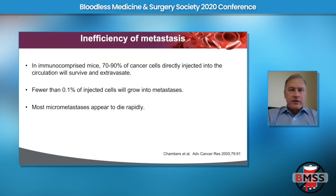So part of the reason is the inefficiency of metastasis. When you inject cancer cells into immunocompromised mice, the vast majority of them will die without developing into tumors.